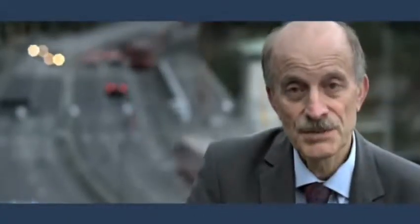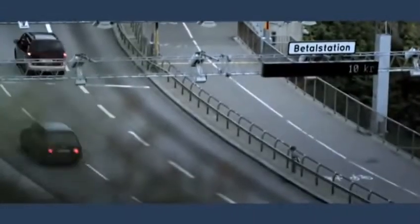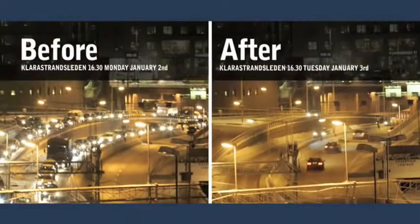Behind me you can see the traffic, and the clock is 6 p.m. Before we had the congestion charging, the traffic was queuing up at this time of the day. I think it's a good idea because I think that we should take care of the environment in the city. The traffic went down with about 22%, and the air pollution was about 14% better.